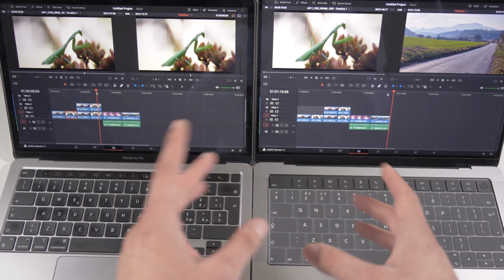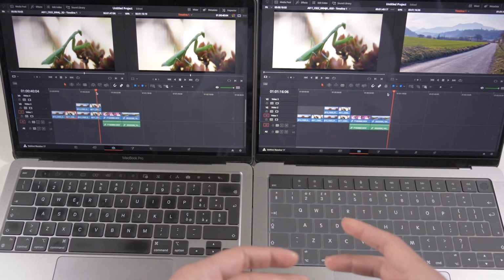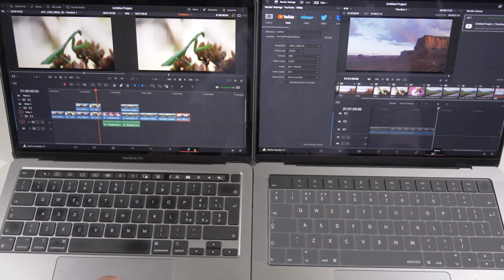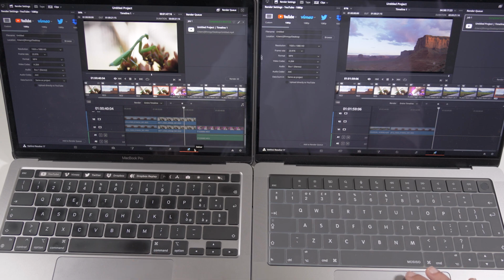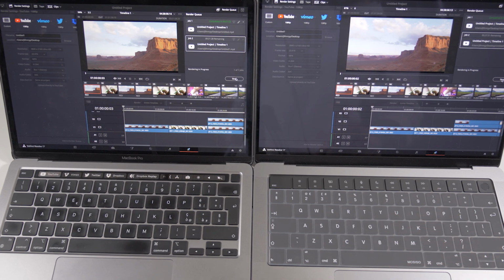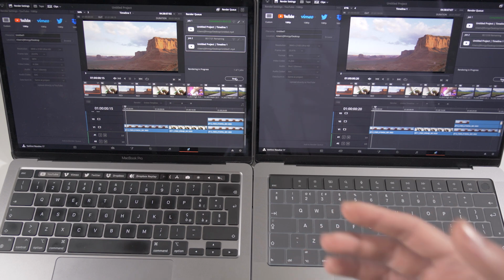Probably I'm going to expand this timeline, maybe make it a little bit longer, just to stress these two machines. So now it's almost a 2 minute timeline, and we're going to render it out again to see how they will do in this test too. So let's hit render on both of these laptops, and let's wait a little bit to see the results.